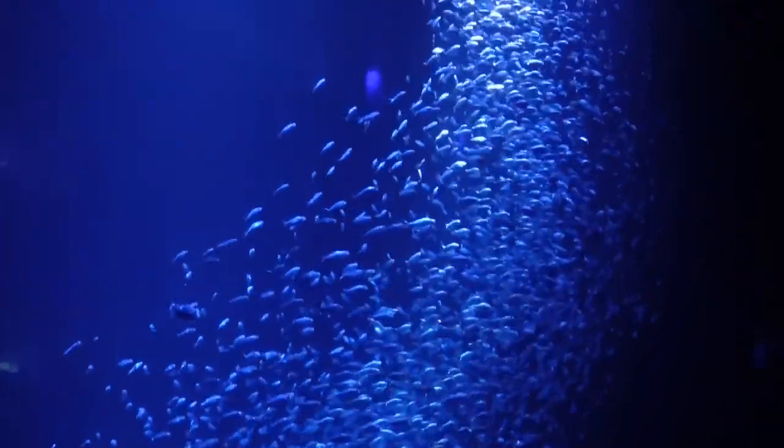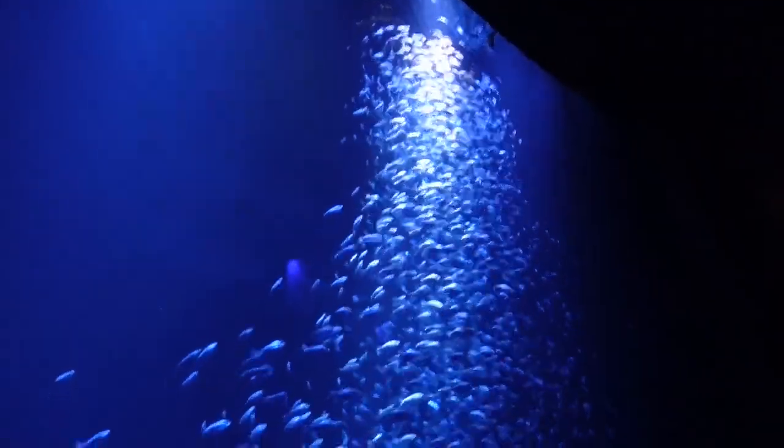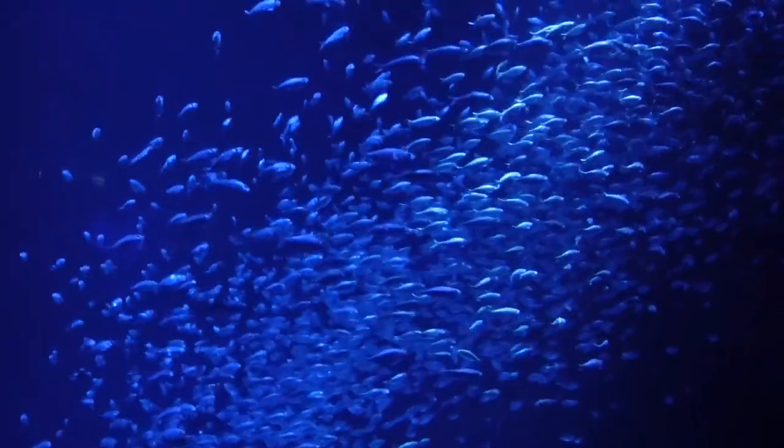And there's even a viewing spot of this from the bottom, which you'll see right there. That little glass bubble area. When we go down, we'll be able to get a view of it from the bottom, which is cool. Yeah, fish tornado.